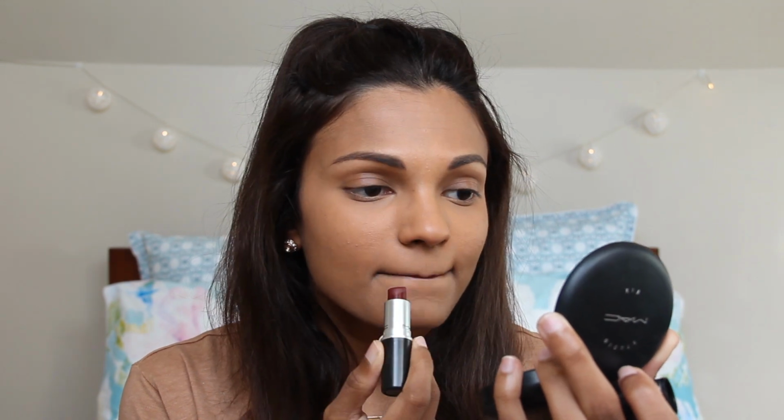So let's put the lipstick on. It is so hard to put on lipstick and eyeliner in front of camera, so I've had to go and fix it a little bit, and I have come back with a beautiful dark red lip.